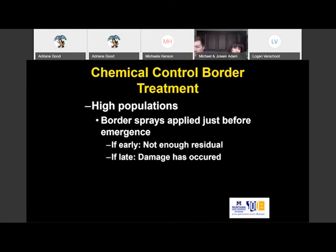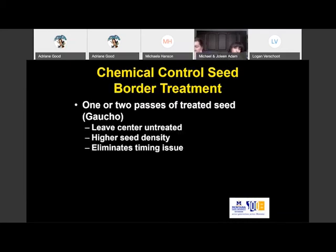And here's the problem we were talking about with spraying too early. You might not have enough residual to kill the ones that hatch later. Whereas if you spray too late, the damage has already occurred. And the way that you can prevent that is with a seed treatment. Say Gaucho, there's seed treatments in there for grasshoppers.